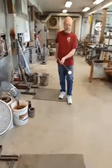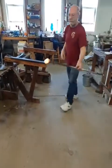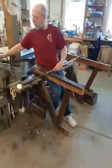So now a gather of clear gives us a little more volume, gives him something to work with, and my guess is he'll probably do another gather after that.